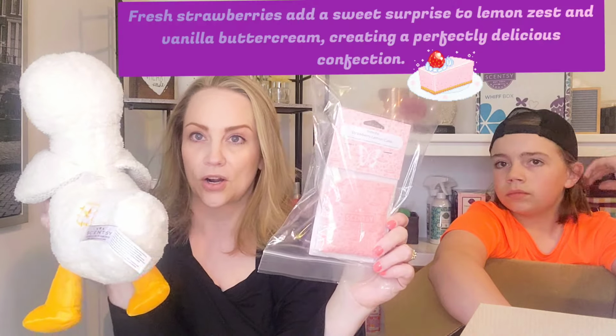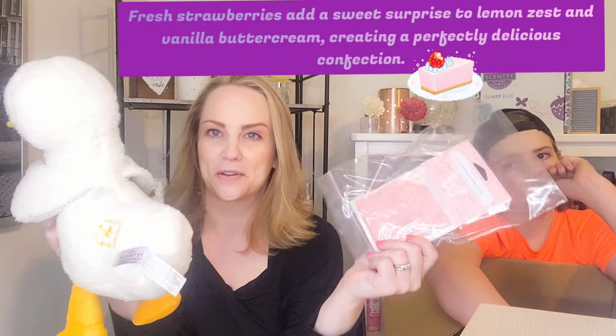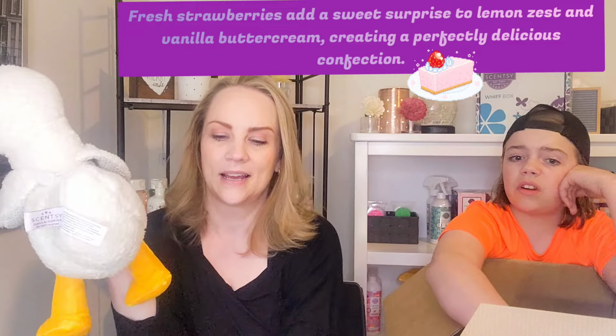We chose Strawberry Lemon Cake for our pack. I figured that would be a nice springy one. I couldn't pass her up. I know, but it's the mama and the baby. Oh, my God. And her name is Dolores, and you're the baby. All right. That would be funny if I just left that right there. This is Peyton.